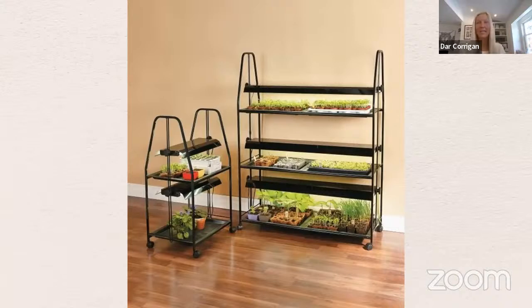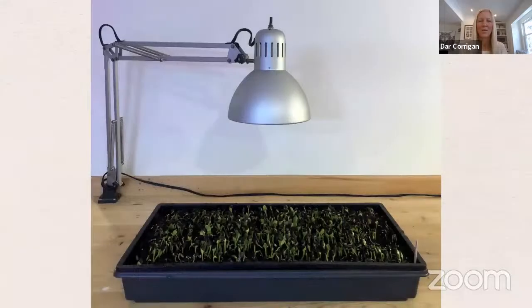So when I was looking at this and when I started growing indoors 3 years ago, I thought, I'm going to try and make something. So here are a couple of examples of things I've done, really small scale and good if you just want to dip your toe into this and try it out before you decide whether or not you want to invest or build and go bigger.